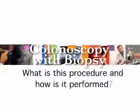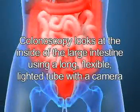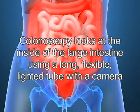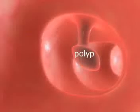What is a colonoscopy with biopsy? Colonoscopy uses a scope to visualize the inside of the large intestine. It allows the physician to see abnormal growths or inflamed tissue. If there is anything abnormal, a small sample of tissue, called a biopsy, can be obtained to evaluate the etiology.